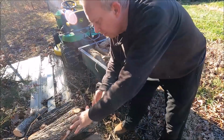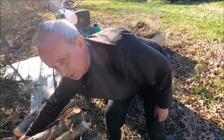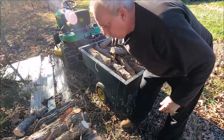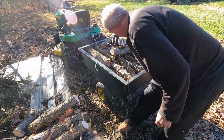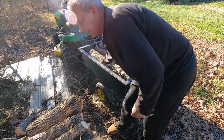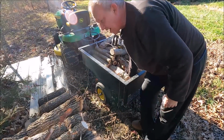Somebody asked me why I leave the lawnmower running while I'm loading and unloading the trailer. It seems like a waste of gas. I agree, in the summertime when you're using a lawnmower a lot, it's a waste of gas, but in the wintertime, I don't run it very often, so I'm running it to warm it up and to charge the battery so the battery doesn't go bad. I run it about every week or so, but I don't get to run it very long, so I thought I'd just let it warm up and get all the fluids to cycle through and charge the battery.